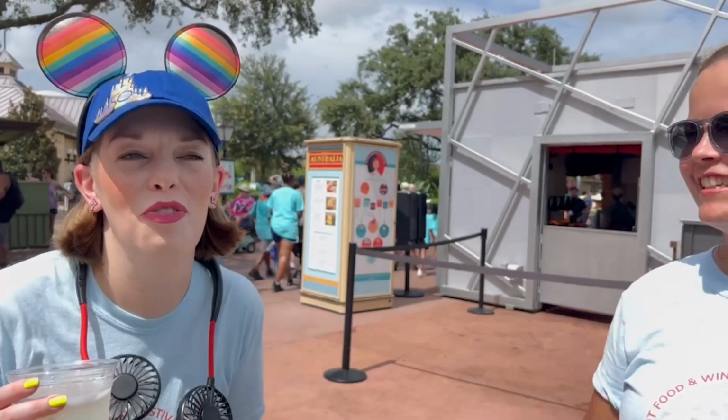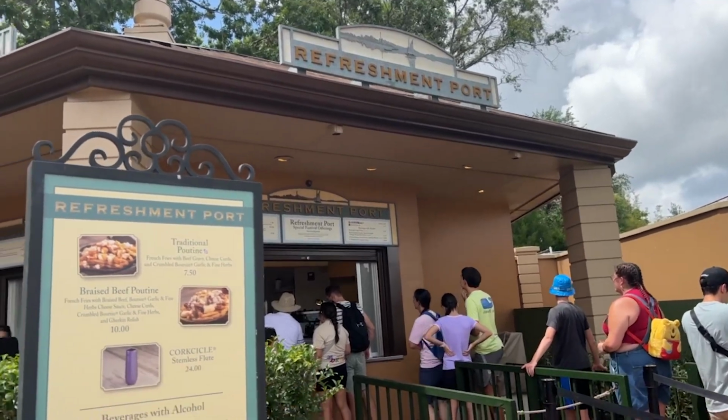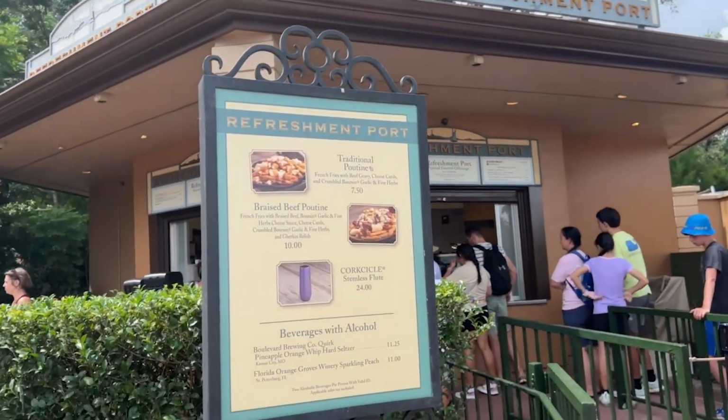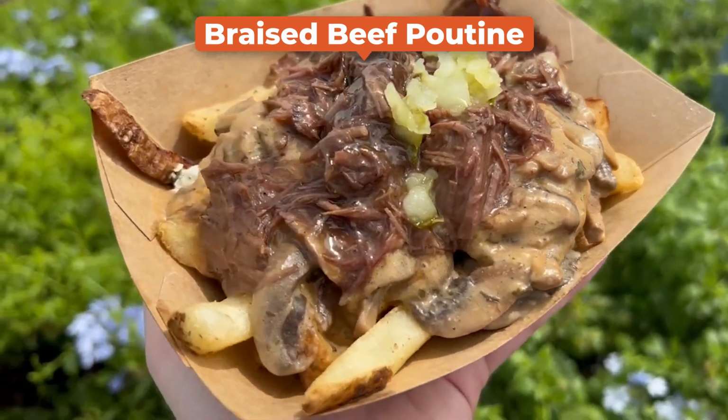Refreshment Port. Once upon a time, I met a mushroom and I fell in love with it. And then I met some cheese and I fell in love with it, and we had a baby and it was this poutine. This is the second year that I think it's been here, and I absolutely freaking love it.